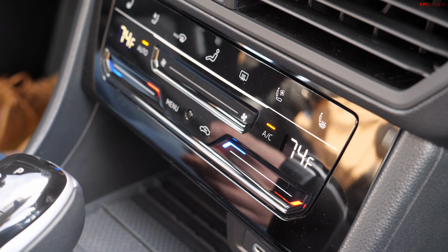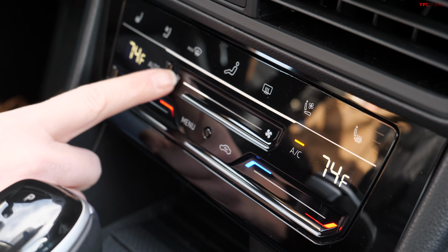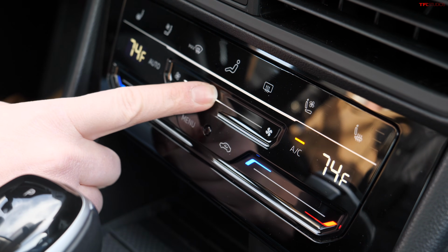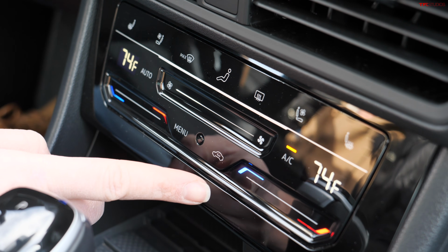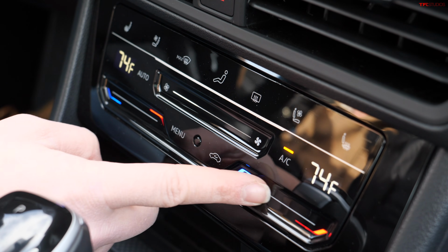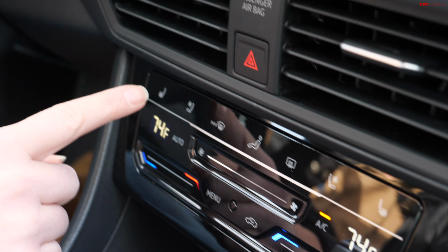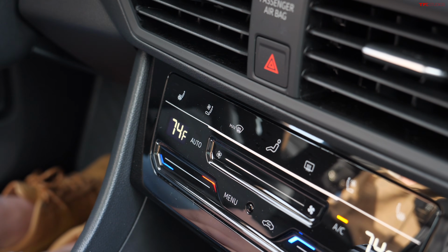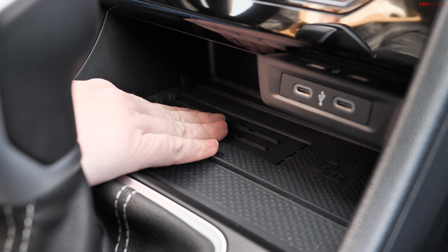For your HVAC controls, you actually have this really cool slide bar. So you can either tap or you can slide it, and it's not only for your fan control, but for your temperatures as well. And you do have dual zone climate control, so your passenger can control their temperatures as well. And we have heated and ventilated seats up front. Down here, you'll see 2 USB ports, and you've got a wireless phone charging pad.